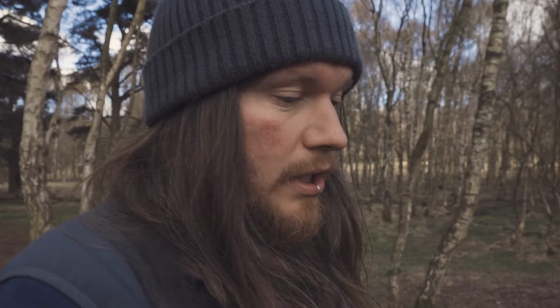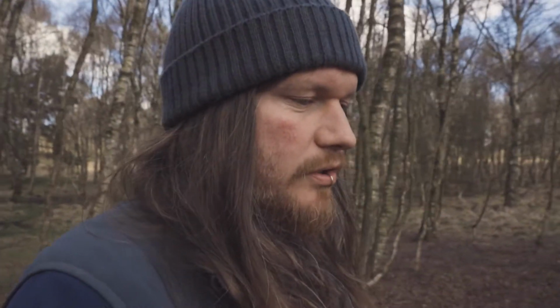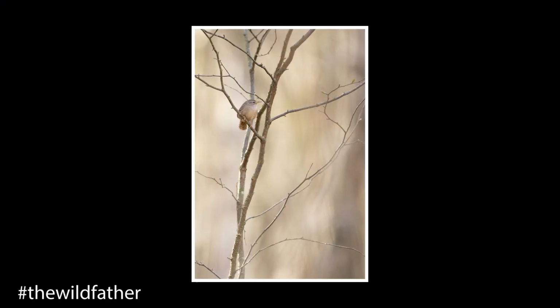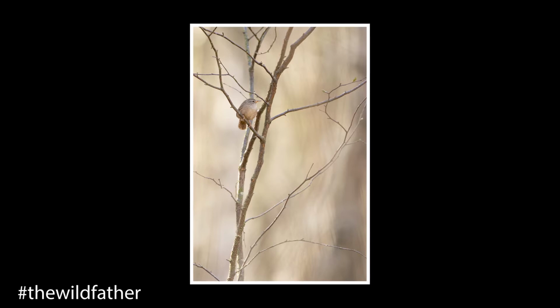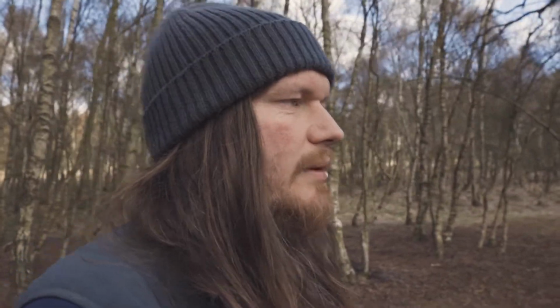Also, I always find if it's a really sunny day and you head to a woodland and you shoot the birds in the shade with the sunlight in the background, that can give you some really nice shots. So yeah, I try not to let my own constraints on my life put me off going out, and just try and make do with what I have.